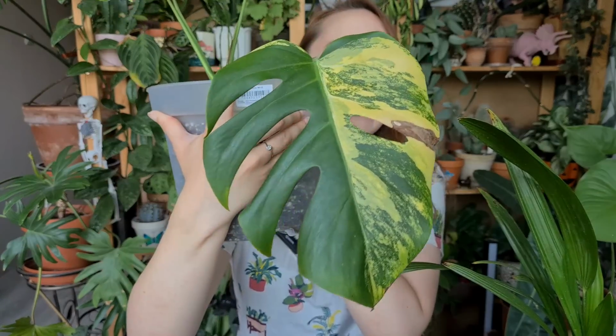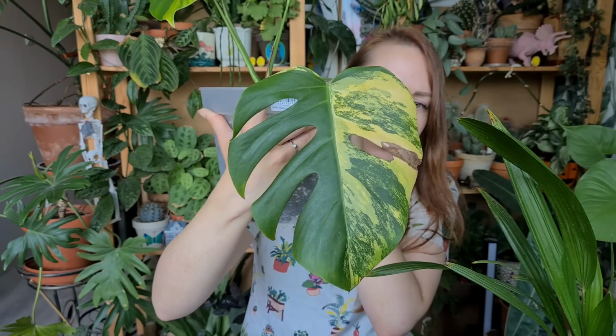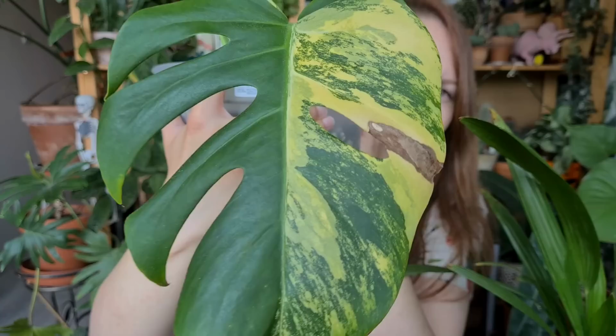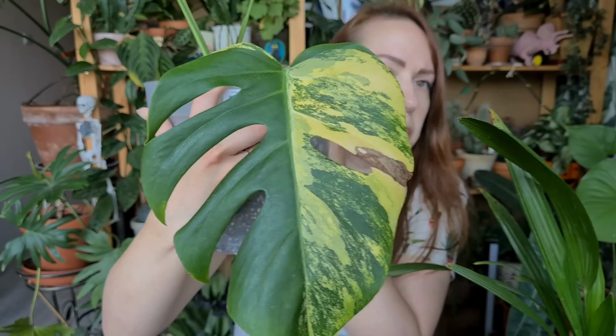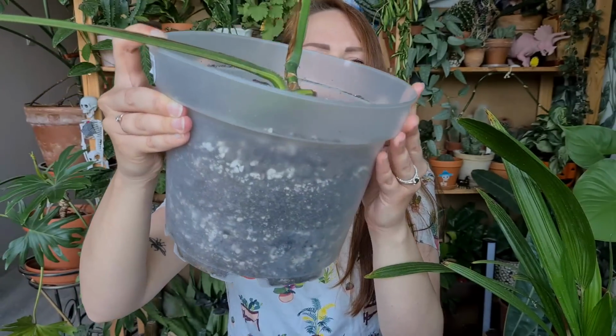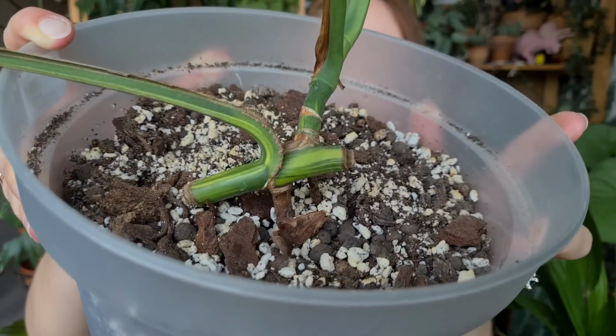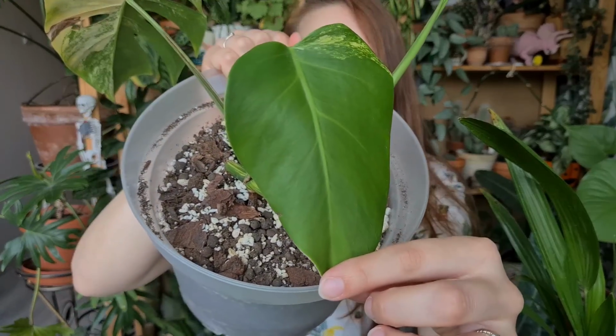Okay, so this is a leaf that I received, like this was one node cutting when I received it. This is the very same leaf, it's still here. It had a little bit of browning for some reason, but then it stopped and never moved, so I'm not doing anything about it, to be honest. So yeah, this is like the mama leaf, right? Here is a node, bam, and then we have 2 new leaves. Here is the first leaf that it gave me with not too much variegation.